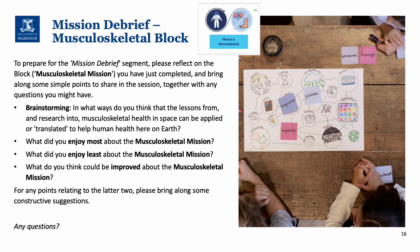Then we'll finish off with the debrief for the musculoskeletal block. So thinking about how the lessons from research into musculoskeletal health in space can be applied or translated to help human health here on Earth. Then what was good, what was maybe not so good, and what you think could be improved. So if you have any constructive suggestions.